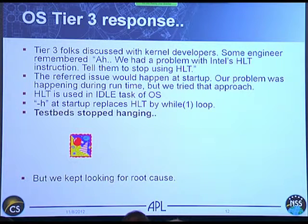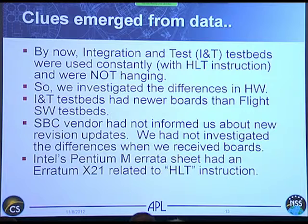Another program, we got it not to halt, so that's fine. But we need to understand the root cause. Why is it halting when we rebuild the operating system differently? It's misbehaving. So we discovered that some of our test beds don't halt, and some of them do halt.